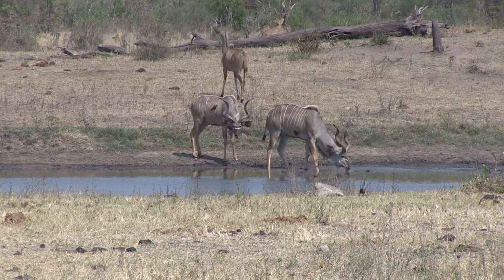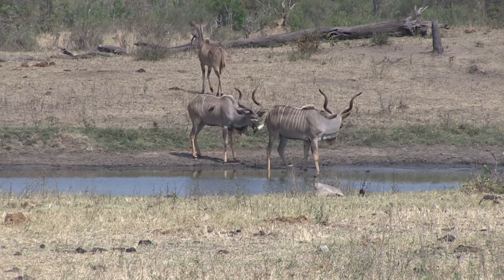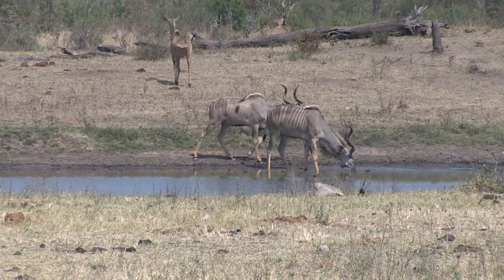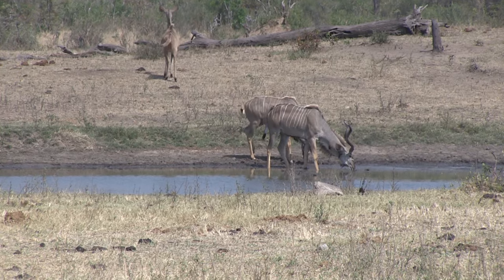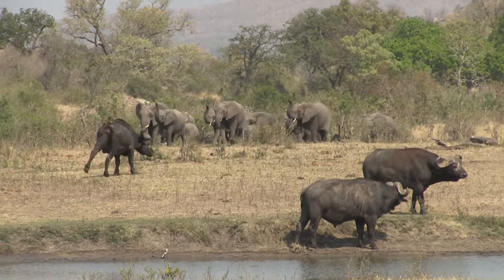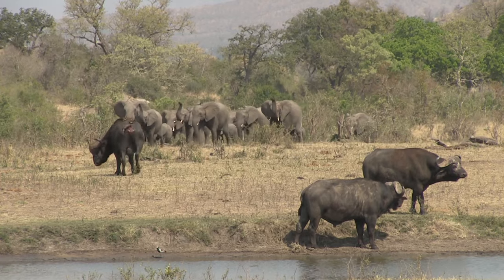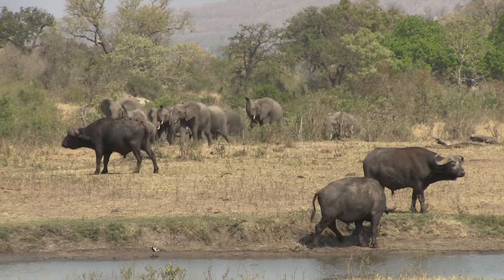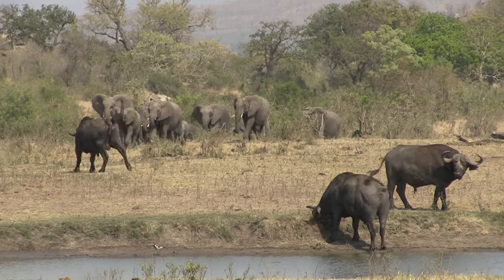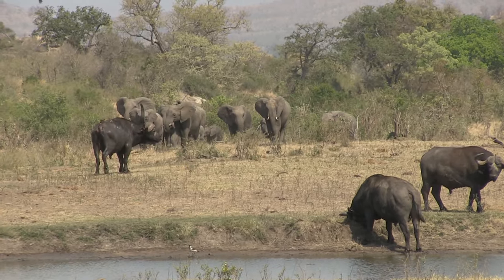Temperature now is 31 degrees. That one buffalo looks like its tail end has been chomped a bit by lions, maybe. Tail's missing and a bit raw on his backside.